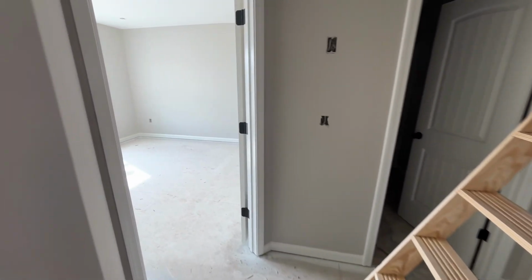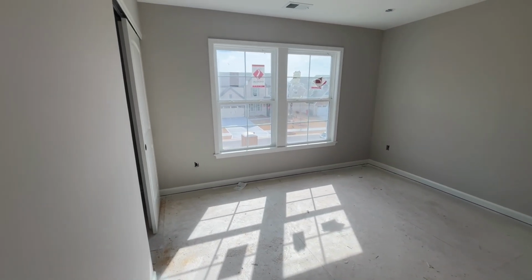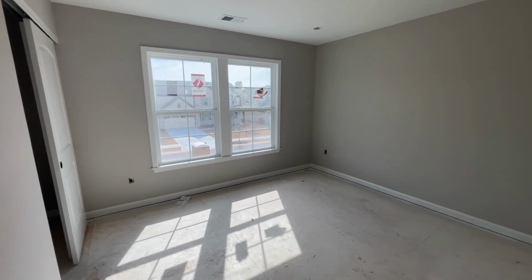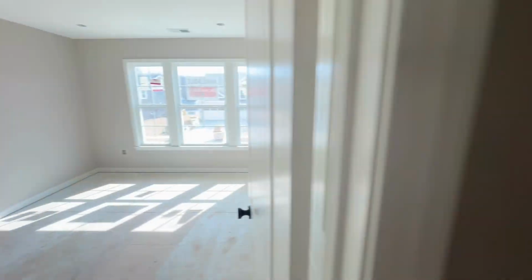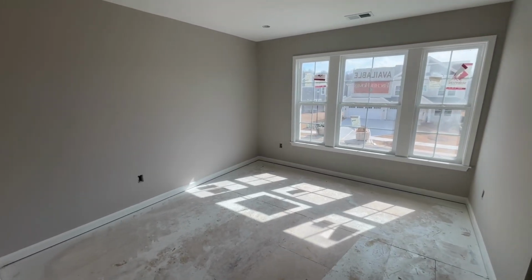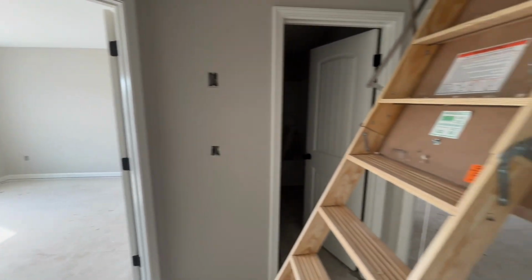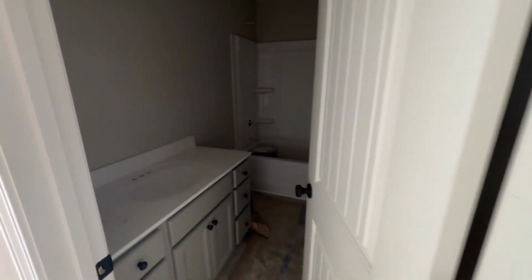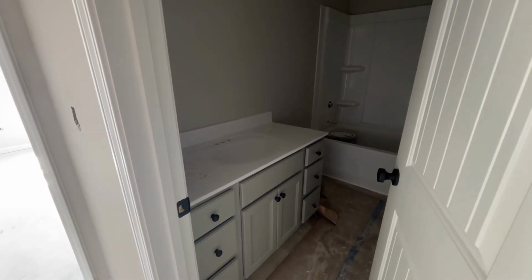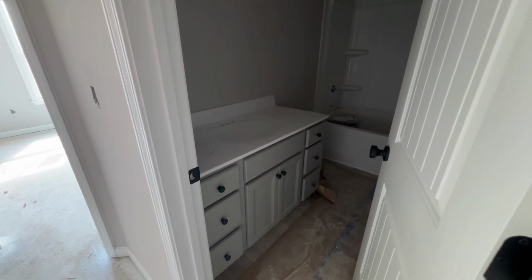But then you got 3 bedrooms up here. So we got this bedroom in the corner. There you go. That's what that's going to look like. And then the bathroom, I don't think you're gonna see anything with the bathroom. Holy cow, I can't even believe I'm showing you all this. This is crazy. This one's got the one sink. So there you go, 3 bedrooms, 1 sink in the bathroom.